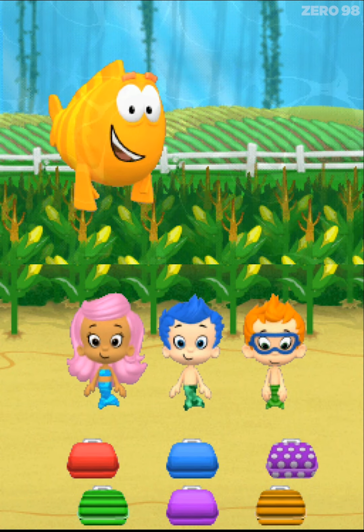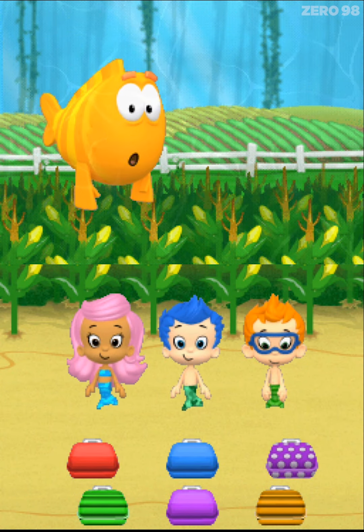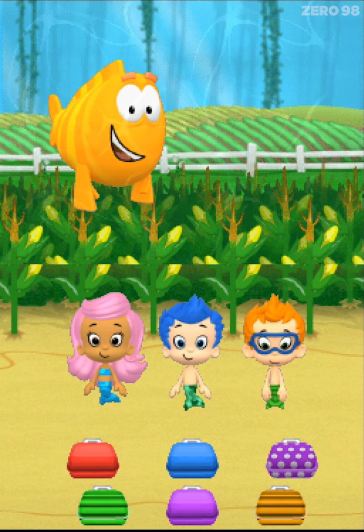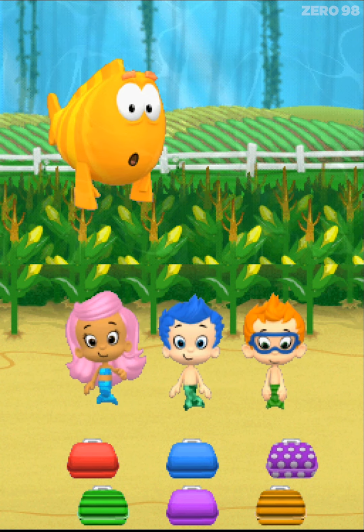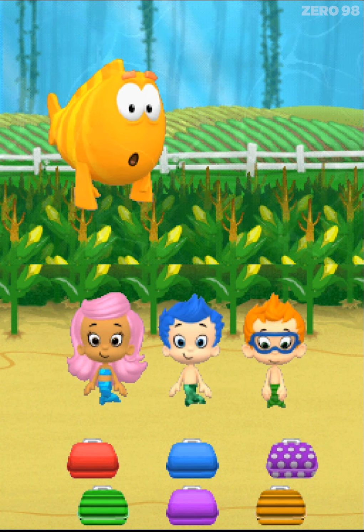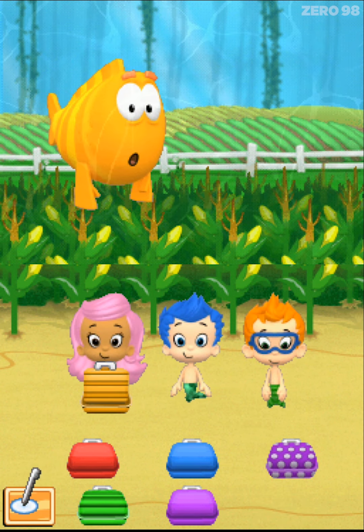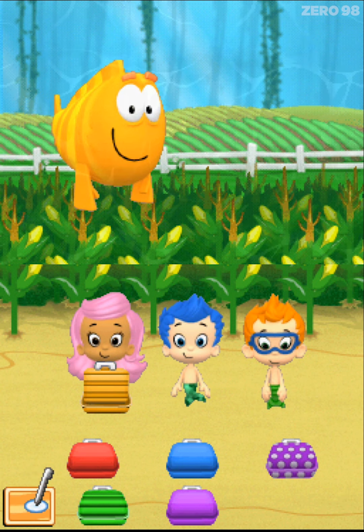It's lunchtime! Help the bubble guppies find the lunchbox they need. I'll tell you which lunchbox everybody gets, then drag it to them. Molly wants the lunchbox that's orange with stripes. Molly got a cheese sandwich with tater tots.